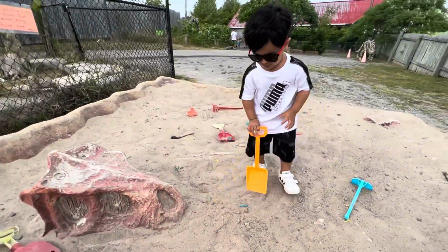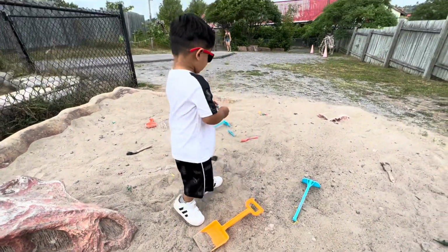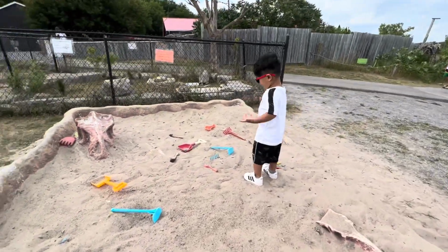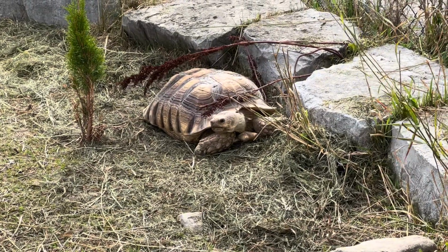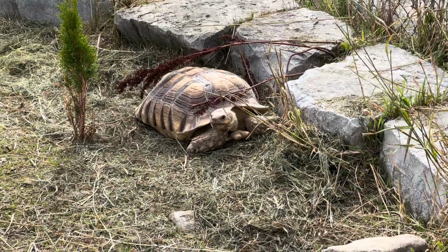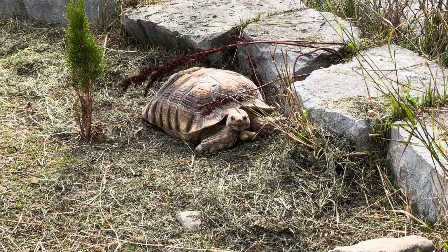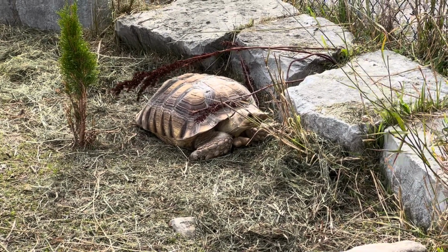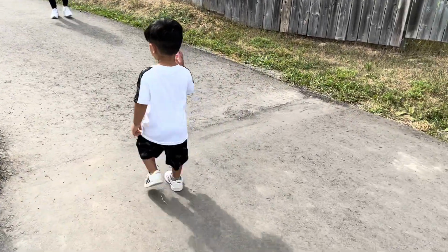Ooh. I didn't find a dinosaur. Yay. Yeah, you wanna move the dinosaur? You have to dig it. Wow. My turtle. Oh, the turtle is looking at you, huh? Yeah, do you think the last one is looking at you? Oh, I hear the dinosaur calling.